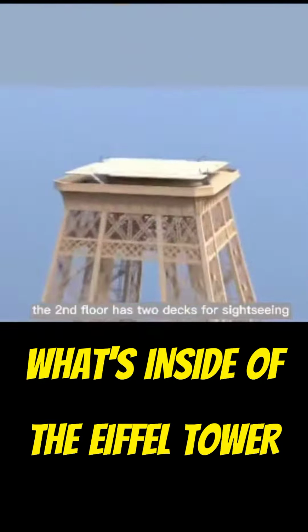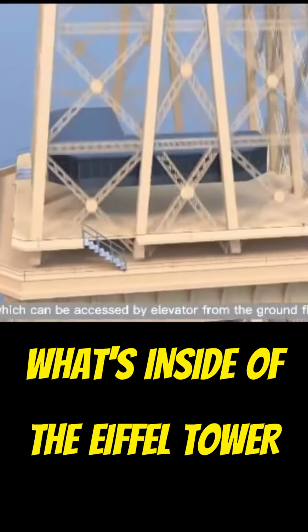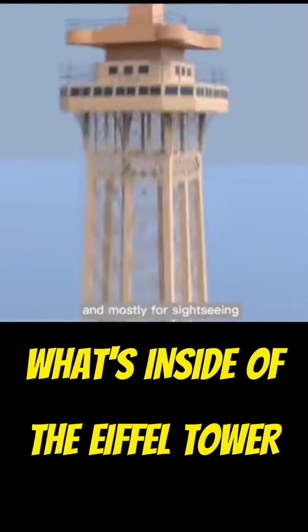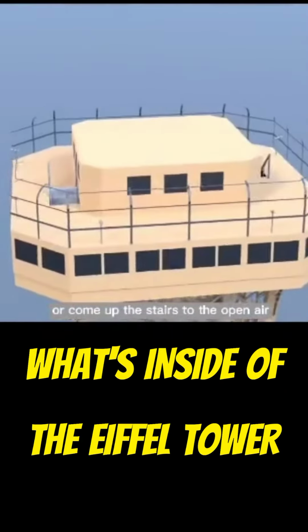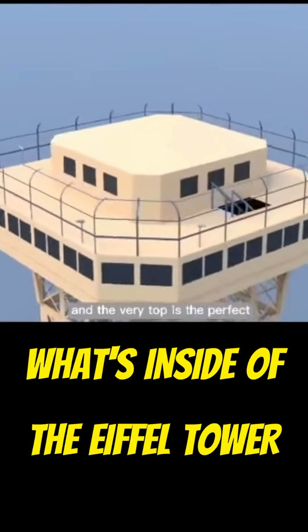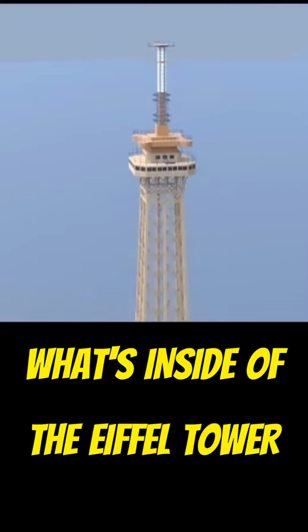The second floor has two decks for sightseeing. There's also the Jules Verne restaurant, which can be accessed by elevator from the ground floor. The third floor is much smaller and mostly for sightseeing. On the bottom deck, you can see out through the windows or come up the stairs to the open air. Gustav Eiffel actually built his private apartment up here. And the very top is the perfect spot for television and radio antenna.